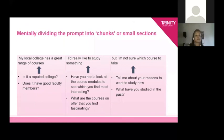So let's see. I could ask the examiner lots of questions about the college that he selected. Is it a reputed one? What kind of faculty members do you have? For the next part, what kind of course modules do you see which would be interesting for you? So you're trying to get more genuine information about different parts of the prompt. Or you say, what are the courses that are offered? So you get a chance to know more about the examiner's situation here.